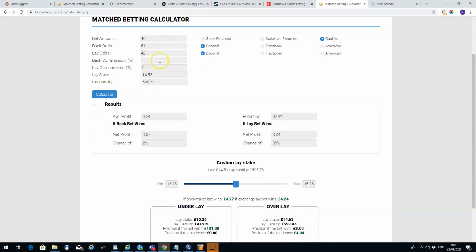Okay, sorry, we're on the wrong calculator there. Just check this one. So let's say they come down to 42. That's roughly what you're going to win on the £10 bet. You can lay and back it accordingly, so you can go up and go down a wee bit if you want to take more risk. But remember, you don't want to risk any of your own money. This is a price boost, so you want to make sure you get a guaranteed profit.